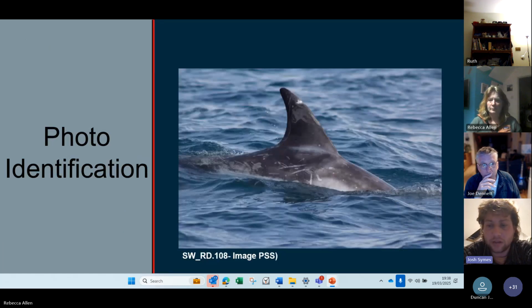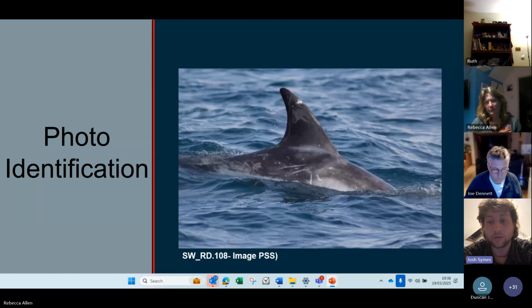And the photo ID is really quite cool with Rissos, because they have all these unique markings. It's slightly different to all the other dolphin and whale species. They really do look different. And the photo ID so far is showing us that we haven't got any matches of Risso's dolphins off France. So even though the cuttlefish are the same stock and they're using both the English and French coast, for the Risso's dolphins at the moment, we haven't got any matches to either side of the Channel yet, or the Channel Islands.